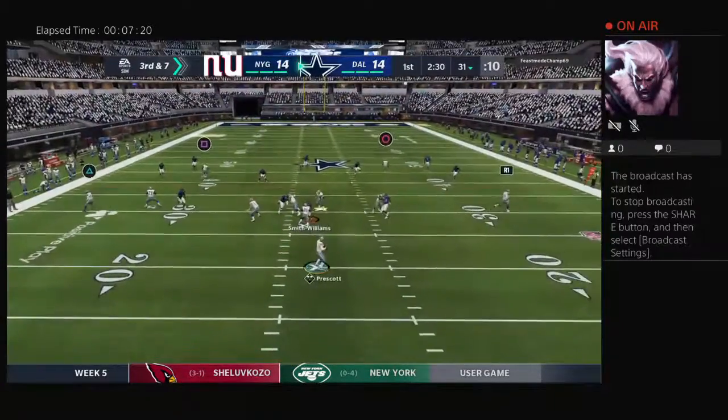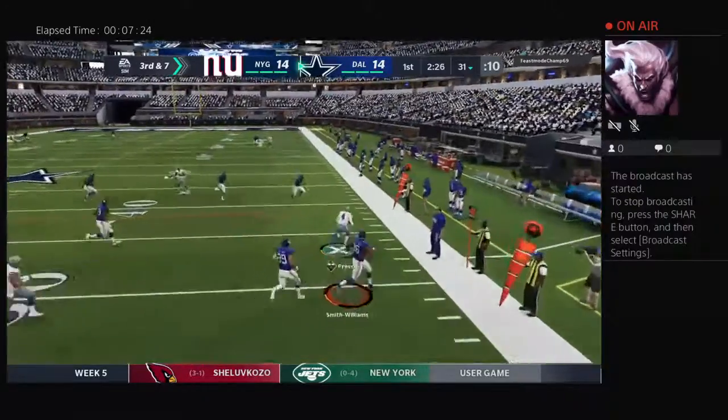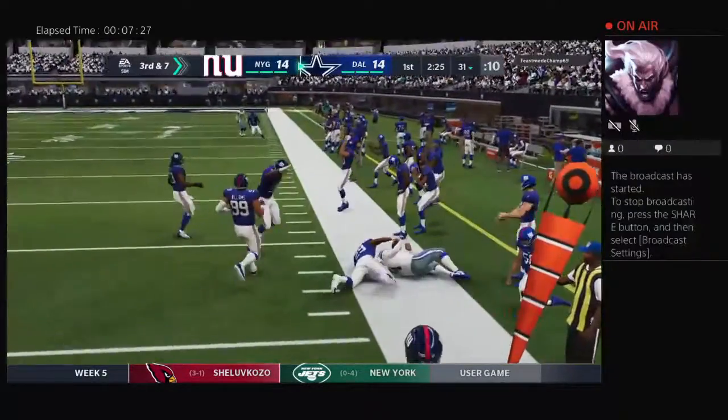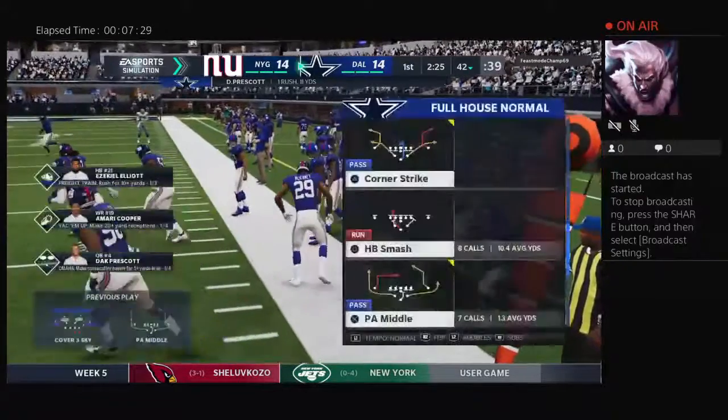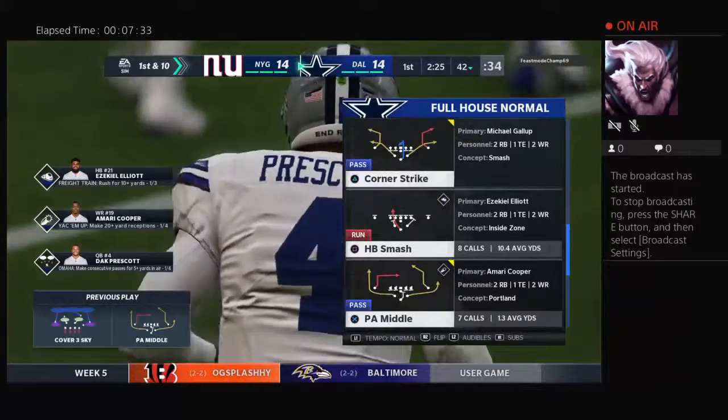On 3rd down, it's Prescott. Eluding the pressure right. He may try and run for this. And past the 40 before he's out of bounds. Nothing open downfield. He keeps it himself for 11 and a 1st down.